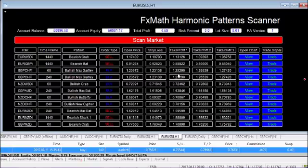But if you're somebody who doesn't have a lot of time to trade, you can come in at the end of each day, 5 o'clock, 6 o'clock, turn it on, run the scanner, and in 5 minutes you're going to see if you have any trades.